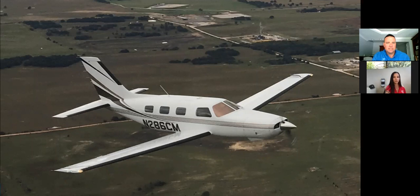Now this has got the 550 Continental in it. It's an IO-550, and it's got the twin turbos on it. I run lean of peak, and I end up around 17 gallons an hour in the mid to upper teens, low 20s. 23 is about as high as I like getting it, and I still get 200 knots. So it's a good travel machine.